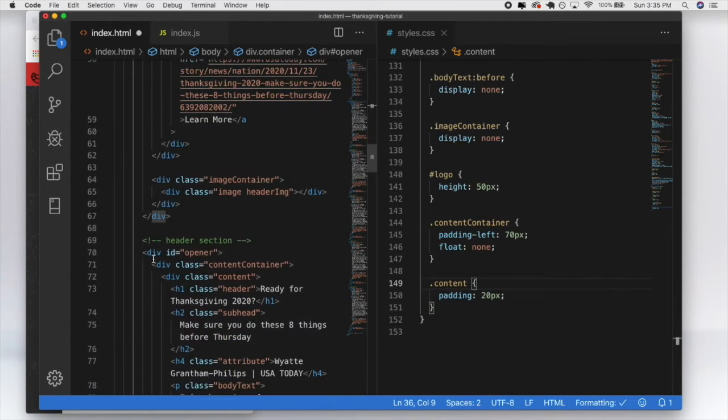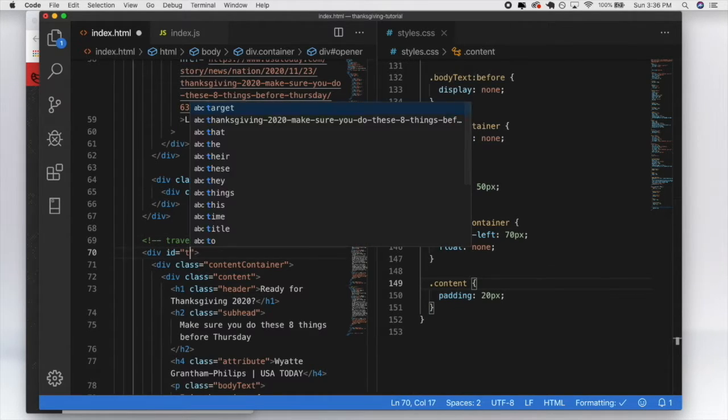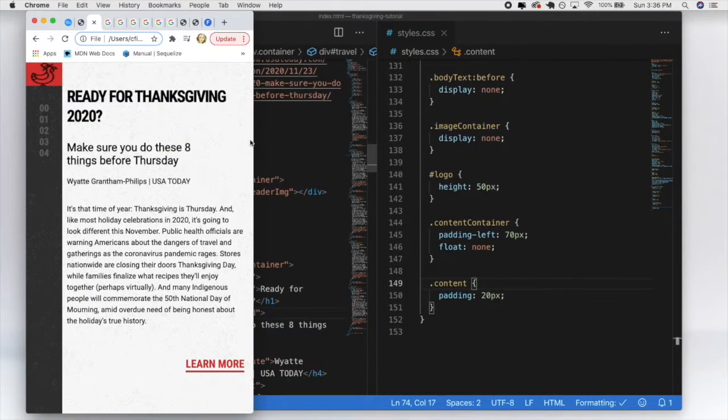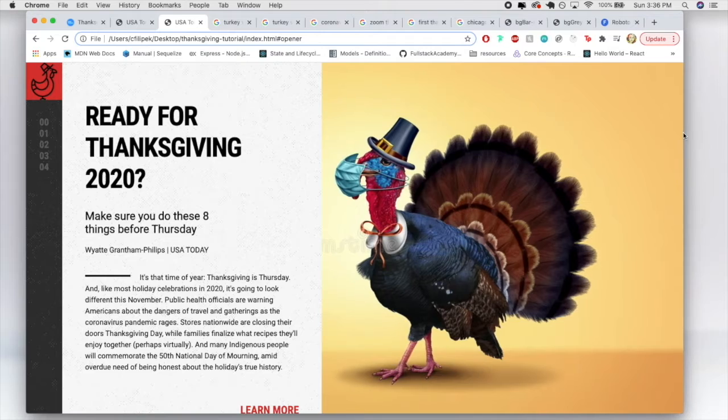So we want our next section to be the travel section with the ID of travel. And let's go back here. Boom, ba-doom. Let's go back to the article.